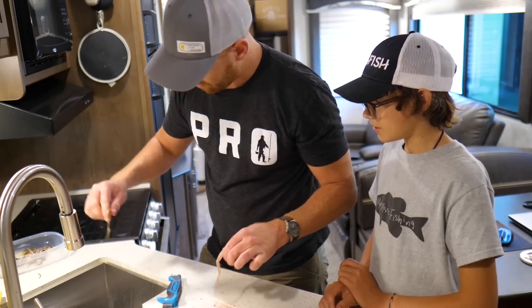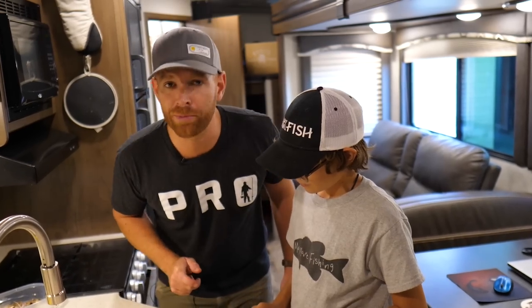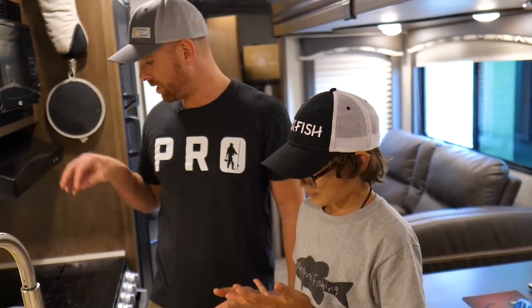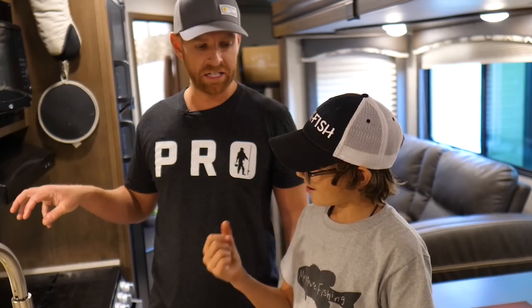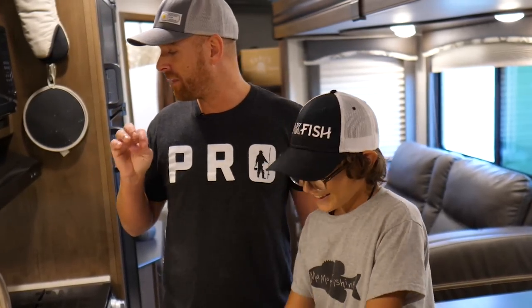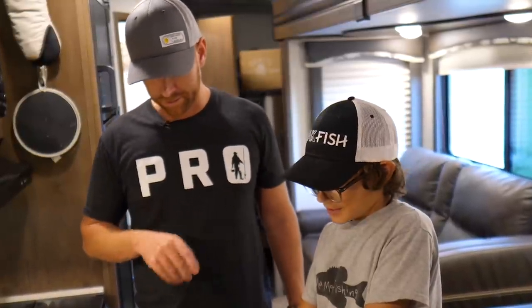All right, and so we got the frog legs cleaned up. They're looking just super tasty. And now we're going to clean these guys up, so we'll get rid of the heads and bodies. I would highly not recommend licking your fingers. And then we're going to show you how we're going to cook these guys up. We got a little prep done.